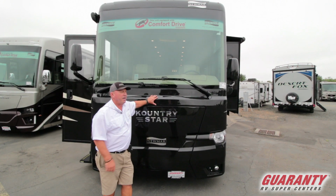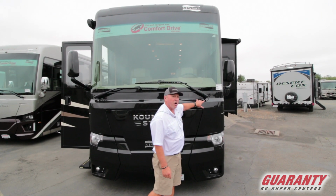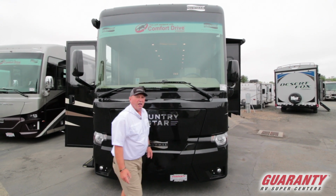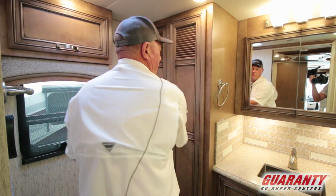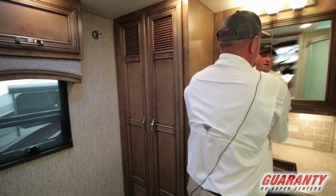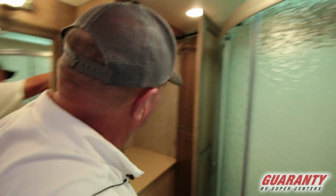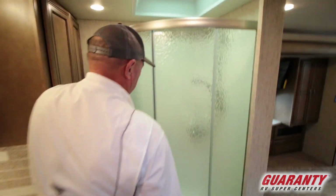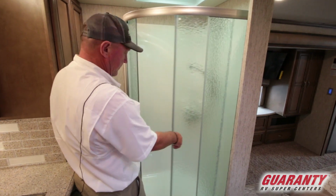It's my pleasure today to show you this 2020 Newmar Kountry Star 3709. Let's go inside and take a look around. Washer and dryer would go right here, stacker. Here's your vanity. Lots of room. Cross over here, you've got storage here for hanging. Rounded shower gives you lots of room in here.